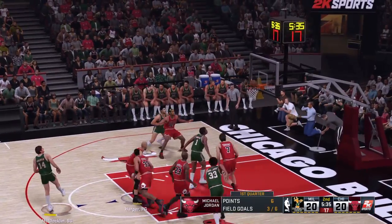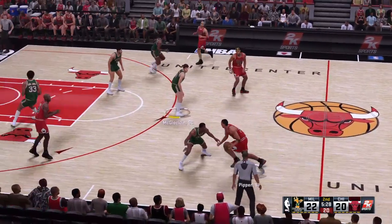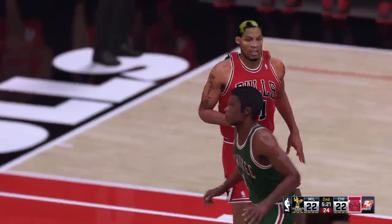Here's McLaughlin. The top of the key jumper is on the mark. McLaughlin's got 7 points in the game. McLaughlin's gotten 3 of his 4 shots to fall, hitting 75%. Rodman goes in. Nice pass, nice catch, and a resounding dunk.